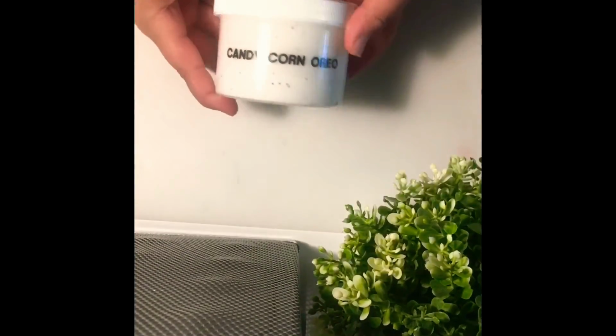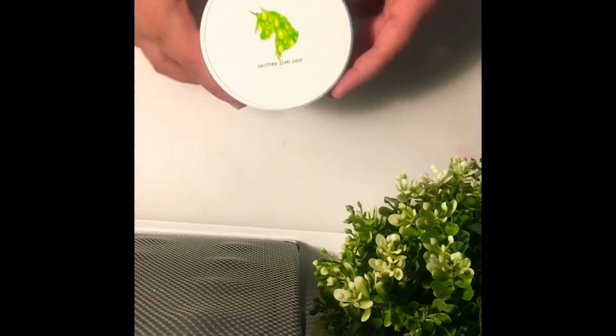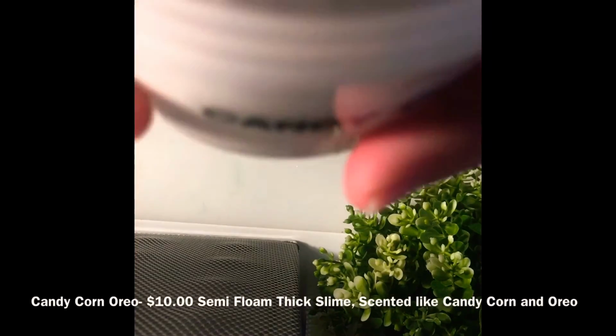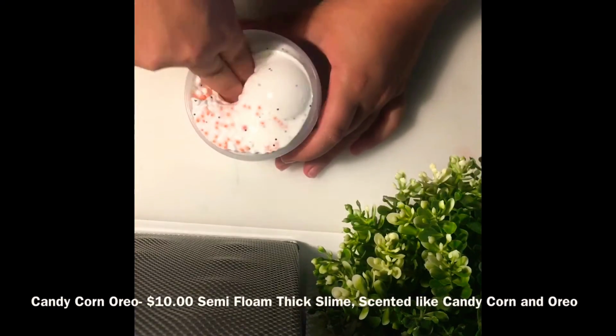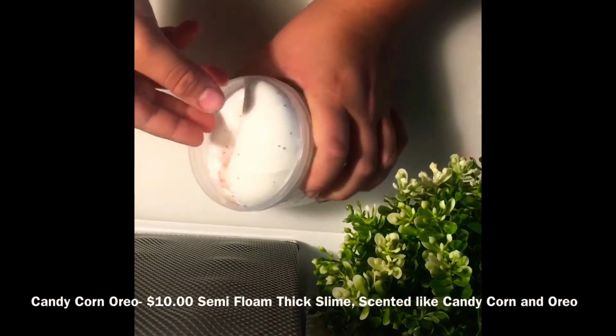The next slime I got is called Candy Corn Oreo. This slime costs $10. This slime is a semi-foam thick slime. This slime smells amazing, just like candy corn and Oreo. The slime also has some black glitters.